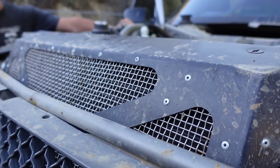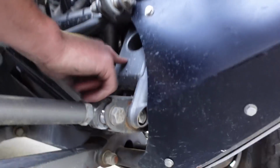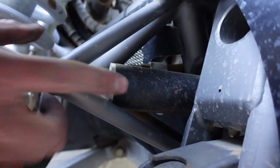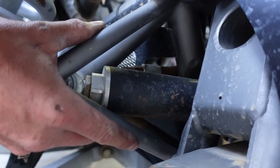Yeah, CBR radiator. What's all this over here for the steering? So these are the steering swingers. This whole thing right here supports the ram. It has a ram assist on it, and this is just what hangs the steering ram. So that's what supports it and keeps it attached to the chassis.